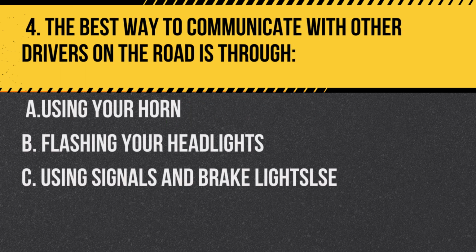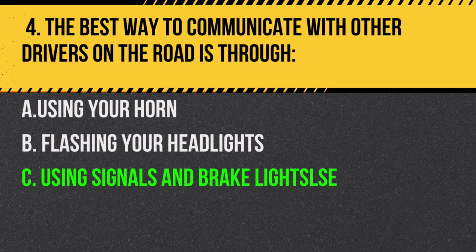Question 4. The best way to communicate with other drivers on the road is through A. Using your horn. B. Flashing your headlights. C. Using signals and brake lights. Answer. C. Using signals and brake lights. Proper signaling informs other drivers of your intentions.